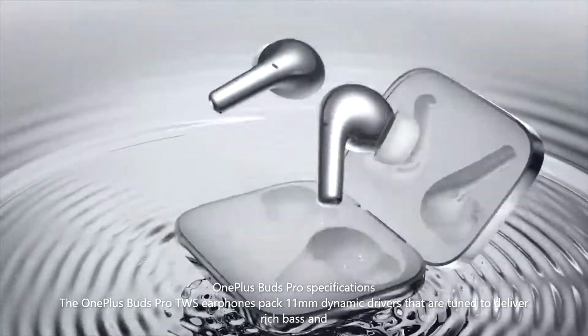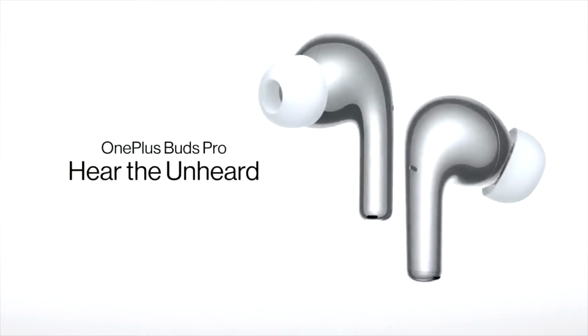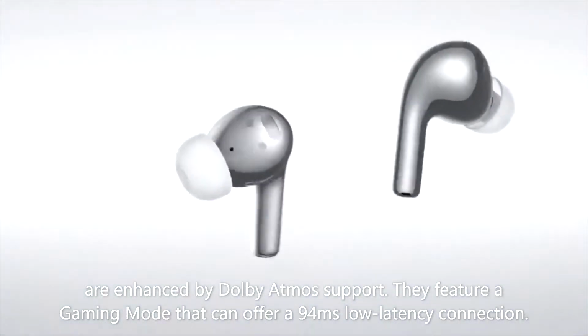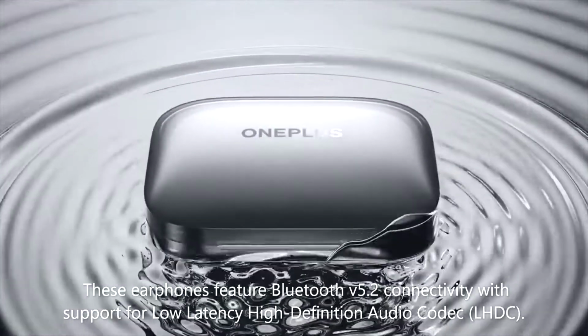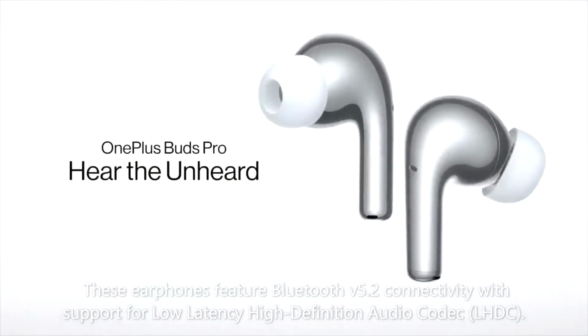OnePlus Buds Pro specifications. The OnePlus Buds Pro TWS earphones pack 11mm dynamic drivers that are tuned to deliver rich bass and are enhanced by Dolby Atmos support. They feature a gaming mode that can offer a 94 milliseconds low latency connection. These earphones feature Bluetooth V5.2 connectivity with support for low latency high definition audio codec, LHDC.